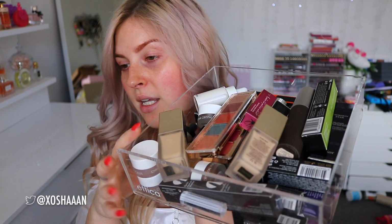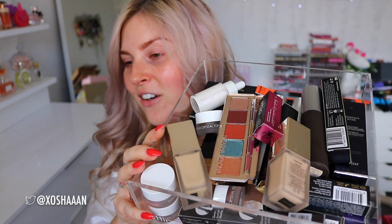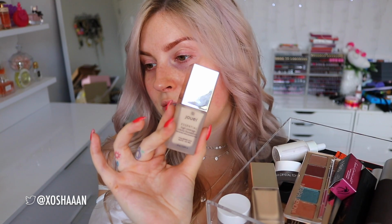Hi everyone, so today I was looking through my little drawer of foundations that I need to do. I know there's some eyeshadow in here, but mostly foundations, and I was trying to figure out which foundation to do a first impression on today, and I thought I would do the Jouer Essential High Coverage Cream Foundation because I have some problems today. So I definitely want some full coverage, so it's the perfect opportunity to give this a go. I am quite excited for this, not gonna lie.